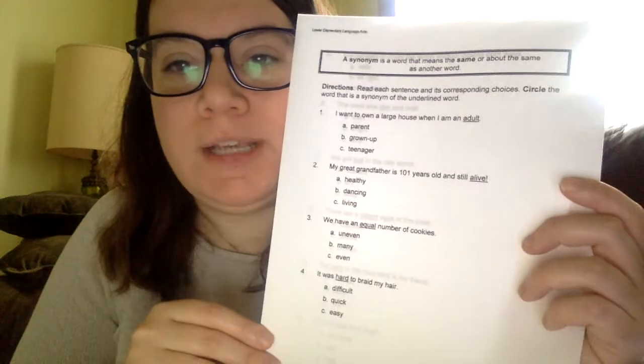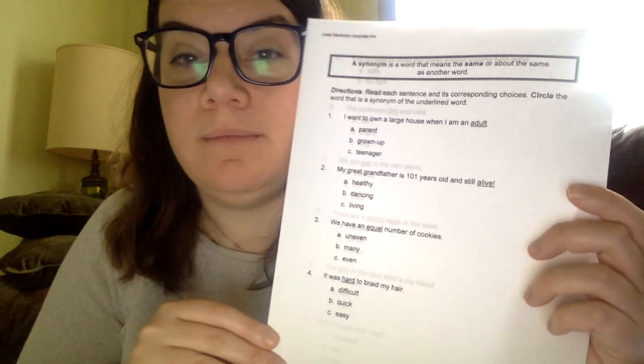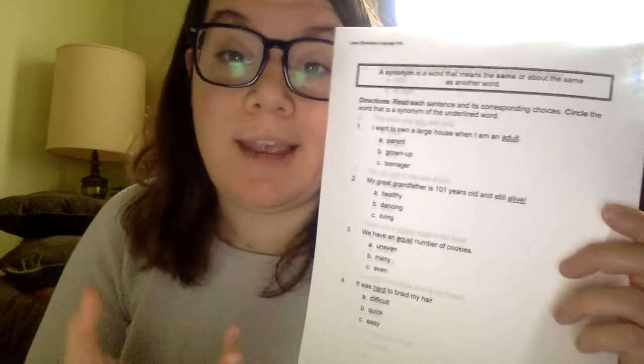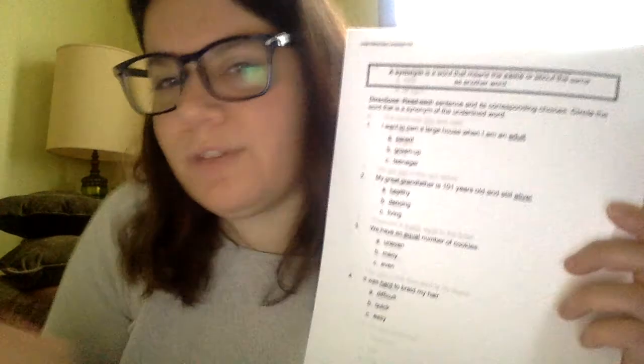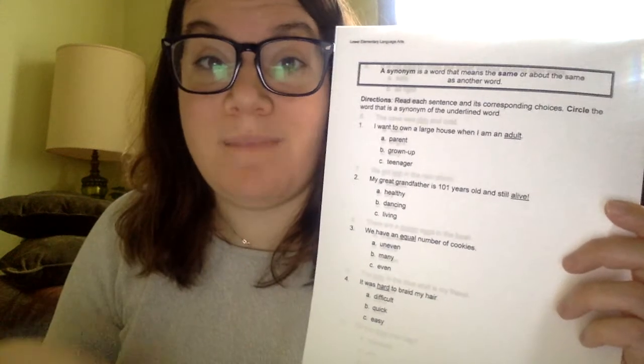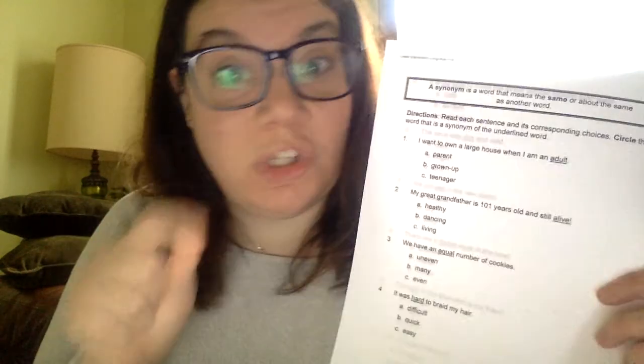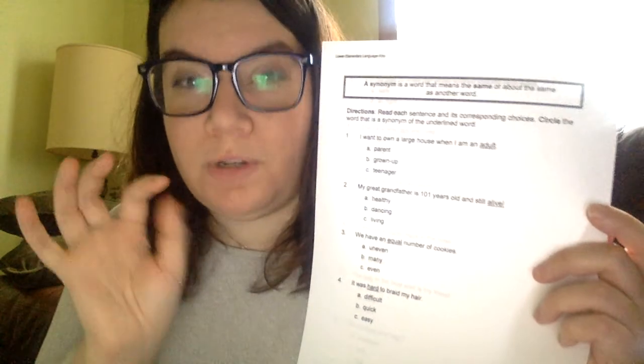Number two, my great-grandfather is 101 years old and still alive. So he's still healthy, dancing, or living. Well, alive means the same thing as living. We don't know for sure if he's healthy or not, and we don't know if he dances, but the word that means about the same thing is living. So just pay attention to these. You have to have a little more discernment, or be able to choose more carefully, for these. So take your time to read them and to fill in the correct letter for the word. That will be your follow-up work.